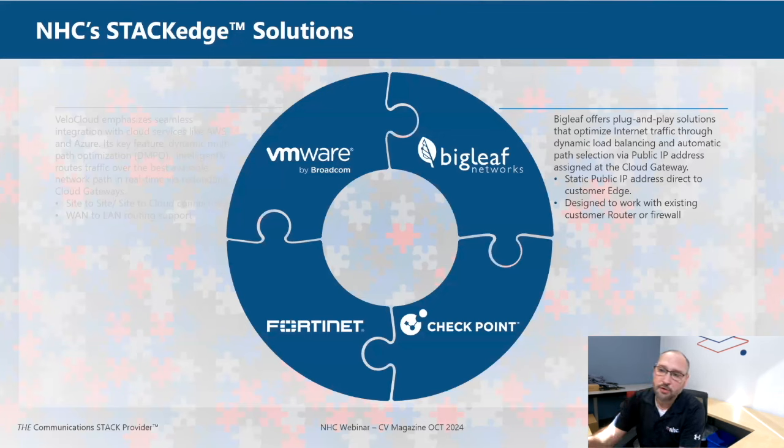But the real big differentiator with Big Leaf is it does very much the same thing from the WAN out to the cloud. The cloud gateways are redundant. There's still the WAN link aggregation and the dynamic path optimization that you get with other SD-WAN providers, but they're focused on the WAN. They stay away from providing that LAN routing support. So we need a device behind it to do that, whether that's the customer's or something that NHC is providing.